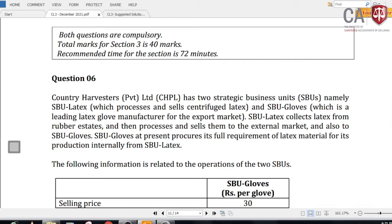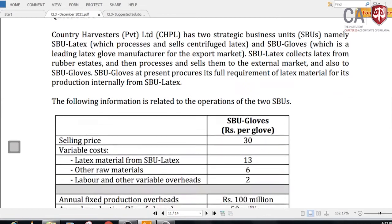Then we will see SBU Gloves at present procures its full requirement of latex material for its production internally from SBU Latex. If you look at this situation, the transfer pricing issue will arise. Why? There are two divisions called SBU Latex and SBU Gloves. SBU Gloves purchases the required input material from SBU Latex. Therefore, there will be a transfer pricing. Transfer pricing arises when there are internal purchases and sales. Right, we have to see how it will work. Right, we will go forward.